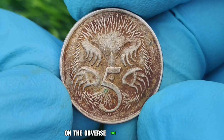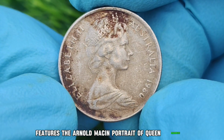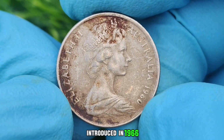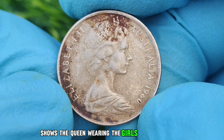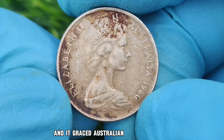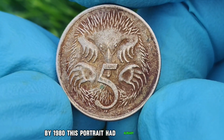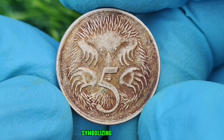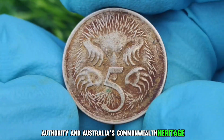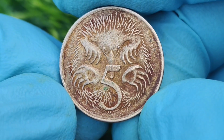On the obverse side, the 1980 issue features the Arnold Machin portrait of Queen Elizabeth II. This portrait, introduced in 1966, shows the Queen wearing the Girls of Great Britain and Ireland tiara, and it graced Australian coins until 1984. By 1980, this portrait had already become iconic, symbolizing continuity, authority, and Australia's Commonwealth heritage. The Machin effigy is elegant and remains one of the most collected versions of the Queen's image on coins.